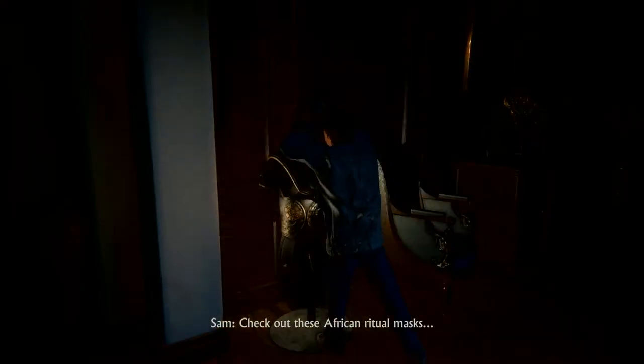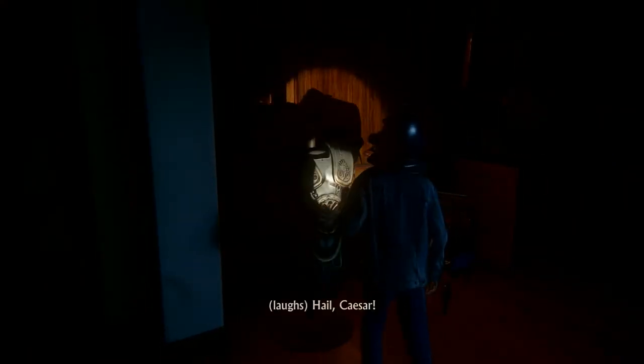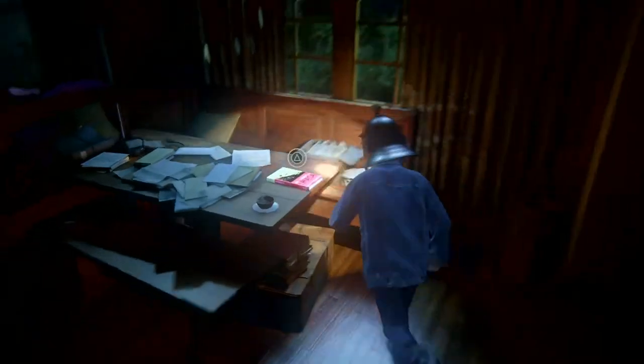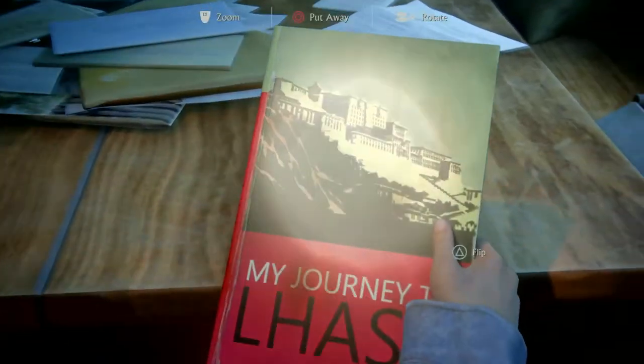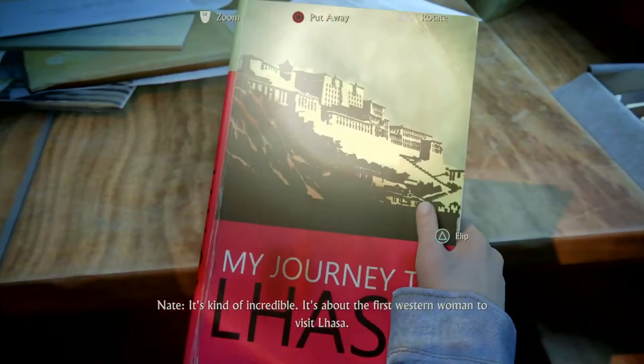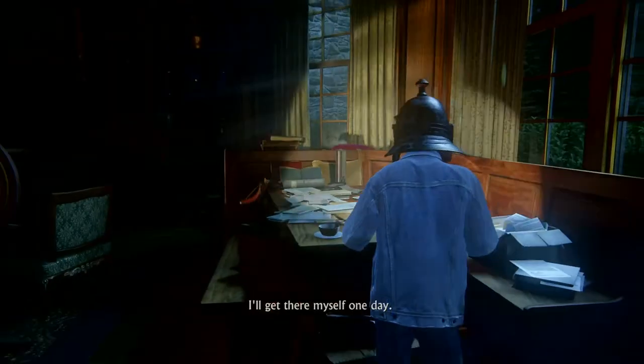Hey, check out these African masks. Hot in there. I just read this one. Oh, yeah? Is it any good? It's kind of incredible. It's about the first Western woman to visit Lhasa. I'll get there myself one day.